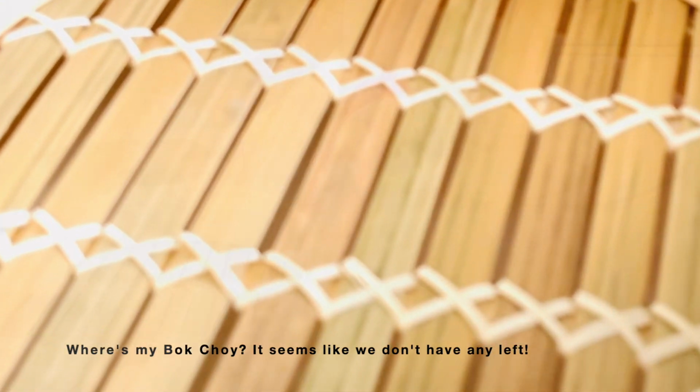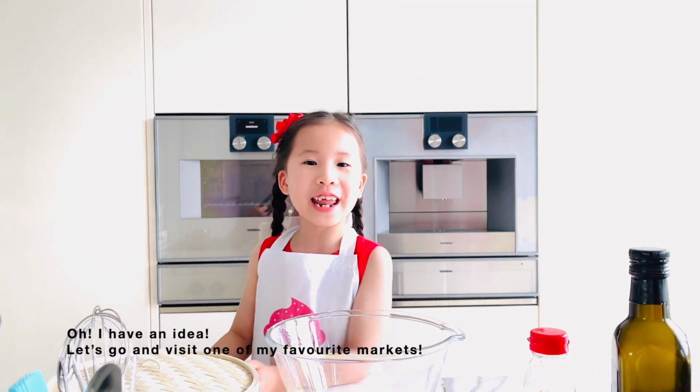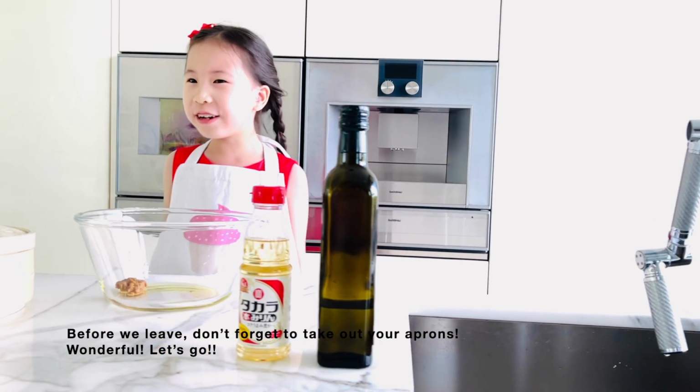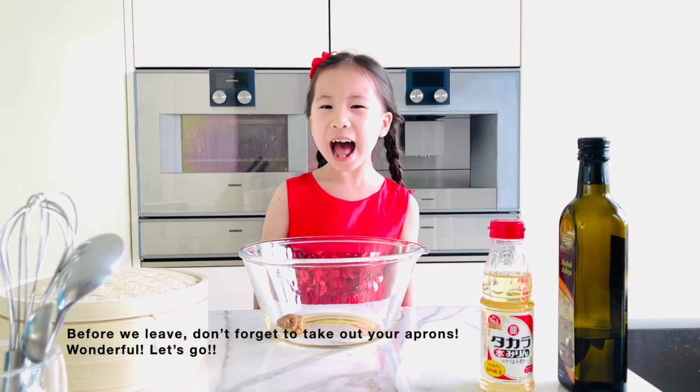Where's my bok choy? It seems that we don't have any left. Oh, I have an idea. Let's go and visit one of my favorite markets. Before we leave, don't forget to take out your aprons. Wonderful. Let's go!